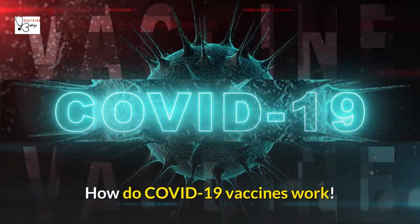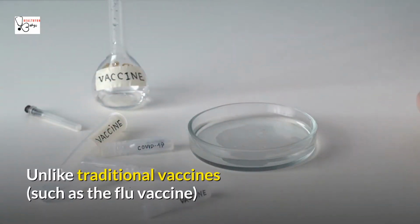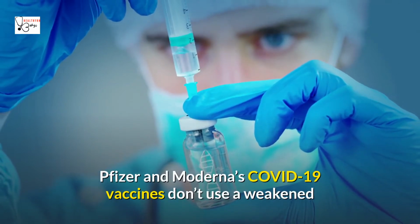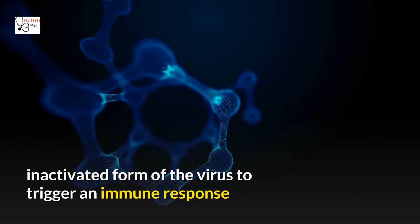How do COVID-19 vaccines work? Unlike traditional vaccines, such as the flu vaccine, Pfizer and Moderna's COVID-19 vaccines don't use a weakened, inactivated form of the virus to trigger an immune response.